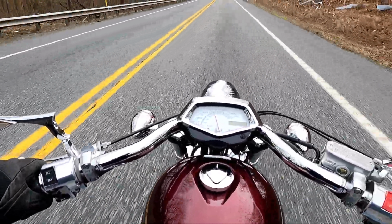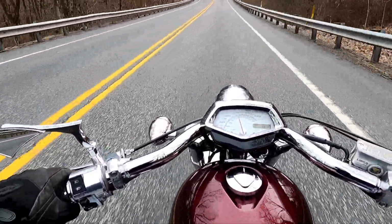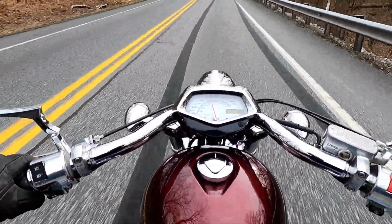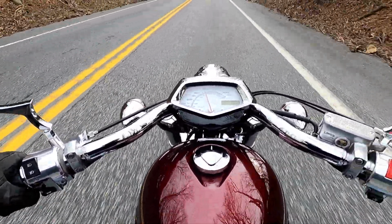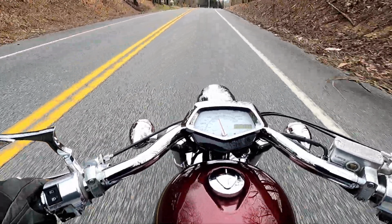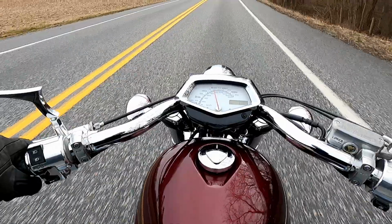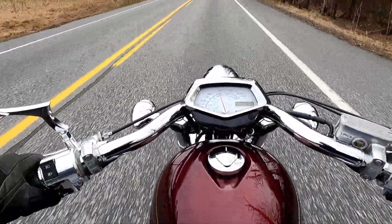I've hit some pretty substantial bumps on this test ride, and the bike soaks them up without an issue. I mean, I haven't bottomed this thing out. It just soaks up the bumps, and it just keeps on going.